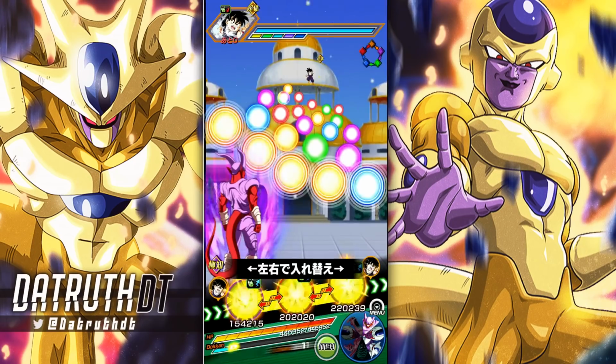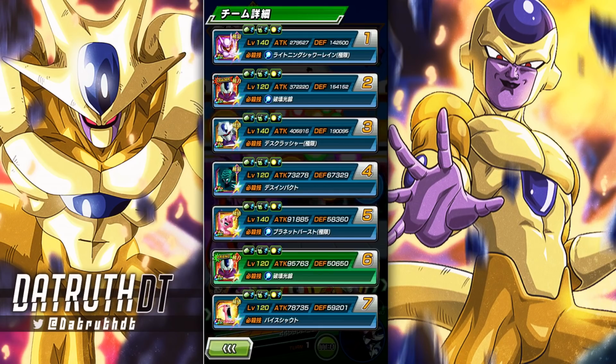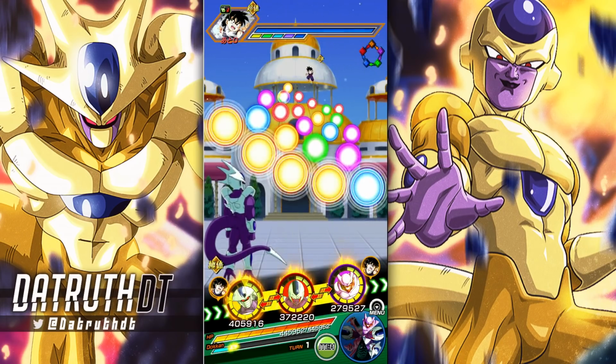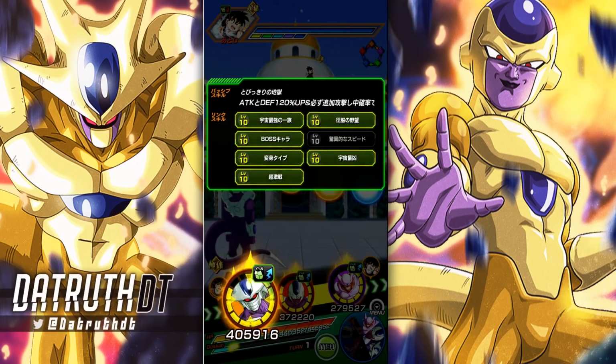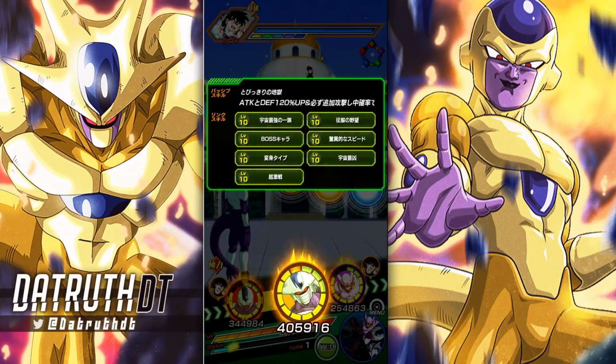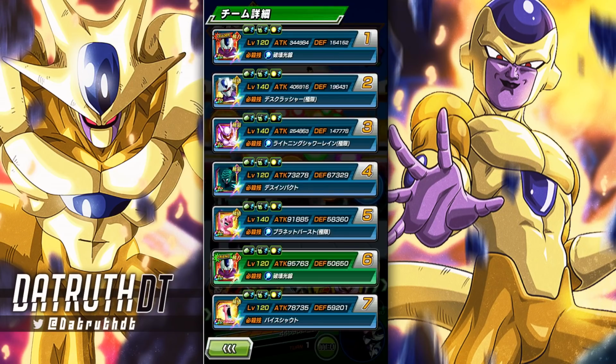Alright, so we'll start out on the Transformation Boost team. So this is turn 1. Let's see what we're looking at here. Oh, it's a casual 190k defense. Nothing too crazy here. So obviously Cooler is going to link up incredibly well with STR Cooler, everything except for Shocking Speed. But I can do that right there, and we have all 7 links active turn 1, 196k.